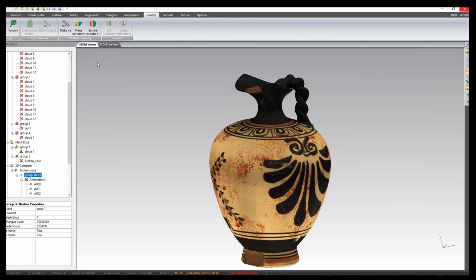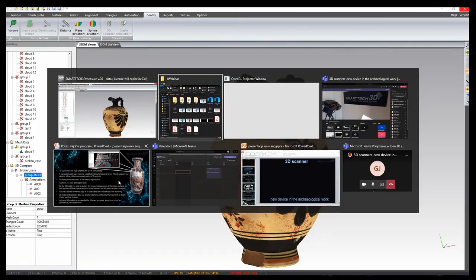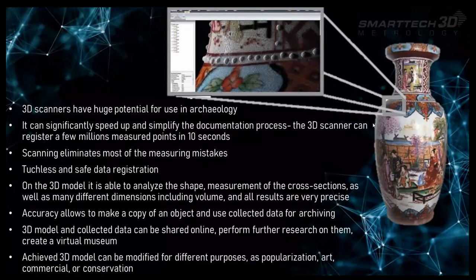Okay, so this was a really quick show of how you can use the scanner. And I think if you have questions, it's time. Let's go back to the presentation. We have a short summary in there.